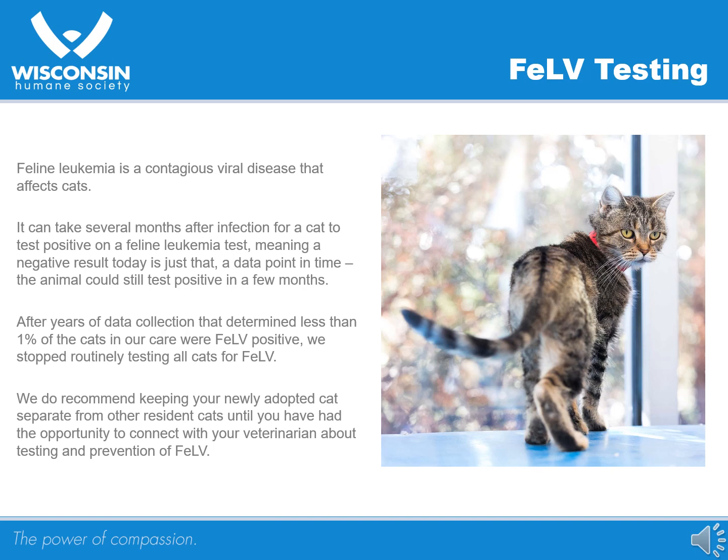We recommend keeping your newly adopted cat separate from other resident cats until you have had the opportunity to connect with your veterinarian about testing and prevention of FELV. You can find more information about FELV on your animal's medical record.